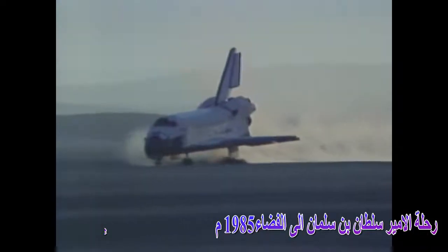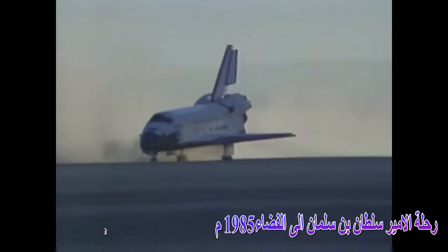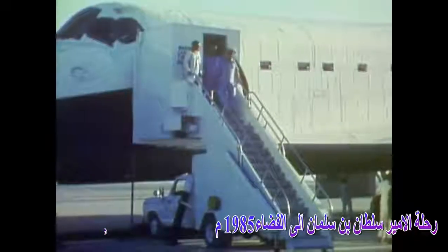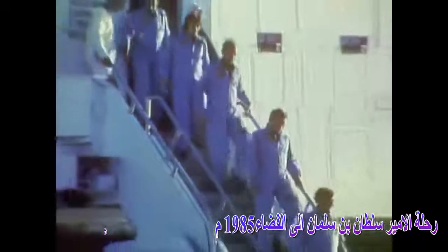Once we got stopped, we have to go through a few post-flight checklist items and shut down the APUs and the like, reconfigure the GPCs, and then it's time to get out and take a shower. Here we're coming down the steps. I almost pulled a Gerald Ford.